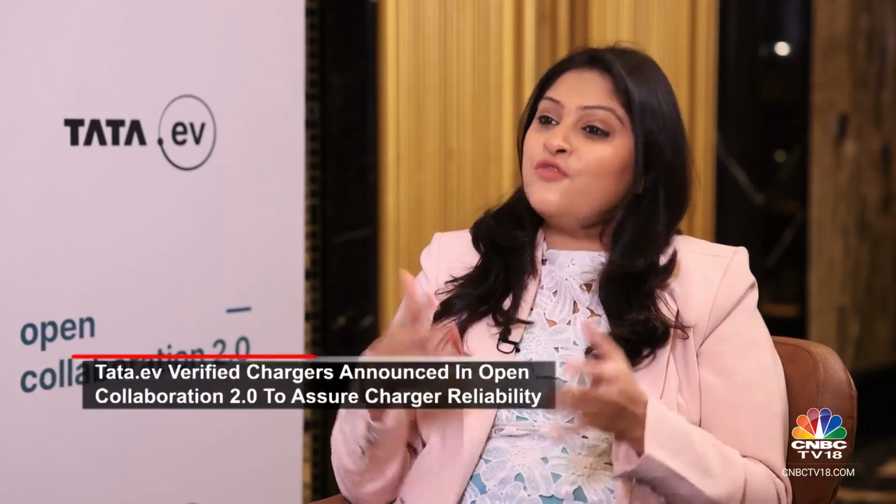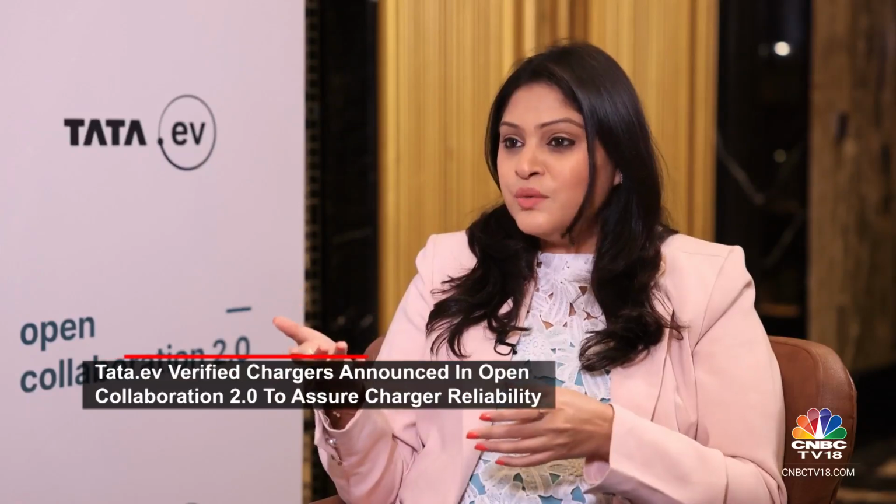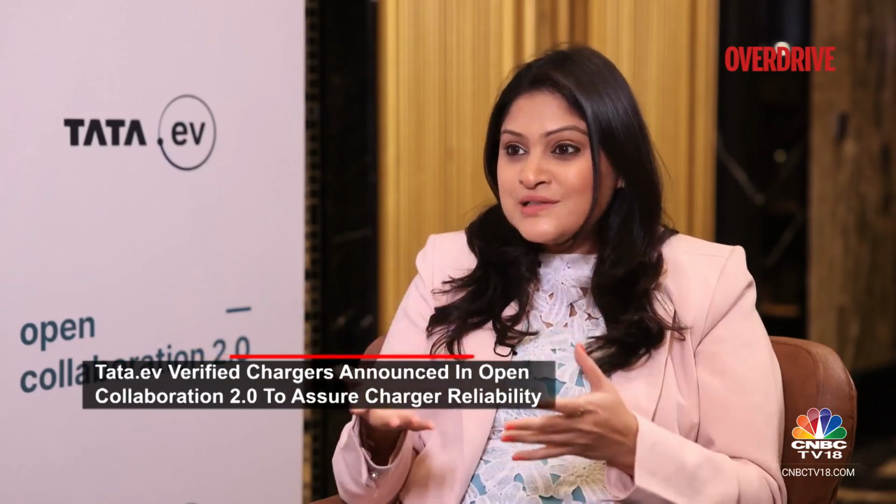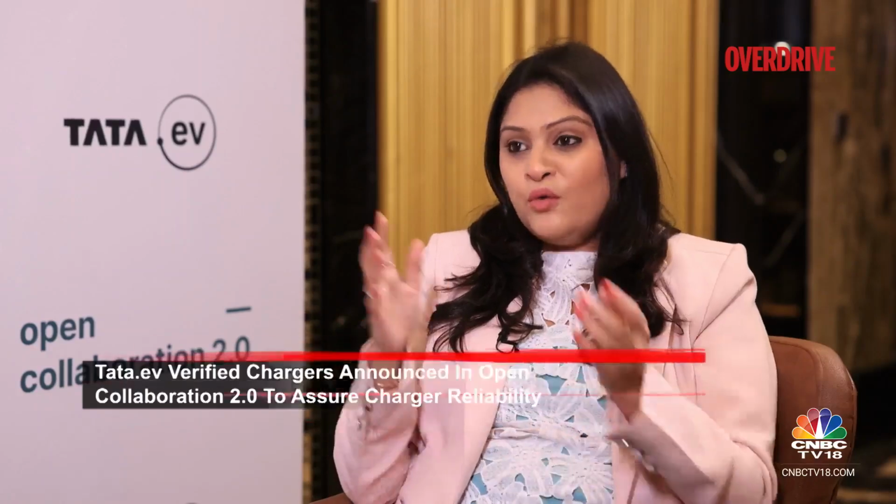adoption. I like Tata.ev's idea of verifying chargers for reliability, but there's another issue we face. We often find public chargers occupied by commercial taxis. How can your app or the service help us avoid this and make trip planning much smoother?